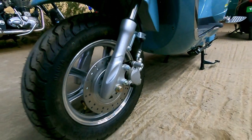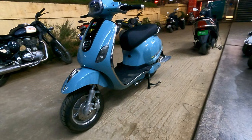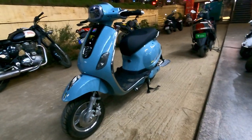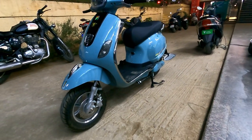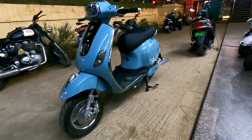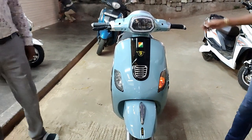About the front wheel, it comes with alloy wheel, tubeless tire, disc brake. Rear, it comes with drum brake. I would like to mention this chrome mudguard, how nicely they have placed it, and we can easily recall that old age scooter. This is how the indicator and brake light look.